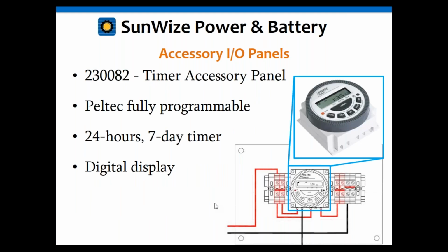So the first one we want to talk about is the timer accessory panel. What this is, it has a Cotek timer pre-installed on the side plate. And this is a fully digital programmable timer with buttons and LED control. It allows seven-day, 24 hours a day timers. It's got multiple profile controls.